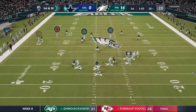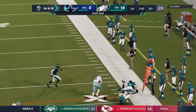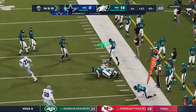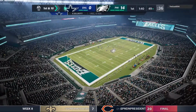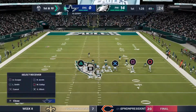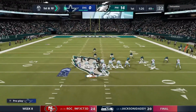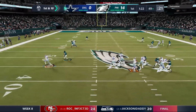Here's Prescott. They'll set up the screen to Elliott. And getting this just shy of midfield, they'll spot it at the 49. Ezekiel Elliott. 13 yards and a first down, Cowboys. 2 first downs have them up near midfield now on 1st and 10. Out of the gun, here's Prescott.